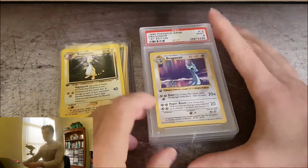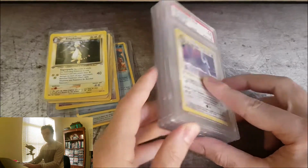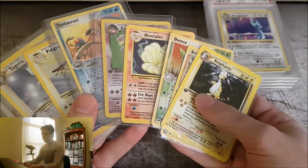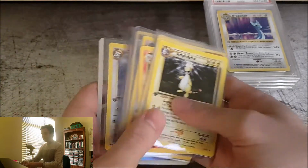Whole bunch of cards here to go through and some PSA cards. We've got 4 PSA cards in total, which I'll get through in a sec. And also a whole bunch of cards which have come in the mail. As you can see, there's all sorts of cards here. Some of them are just great cards I'm going to show off on the camera, but also some of them actually have some pretty cool stories.